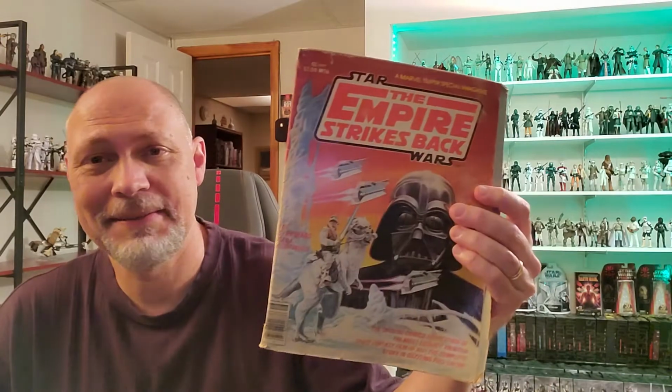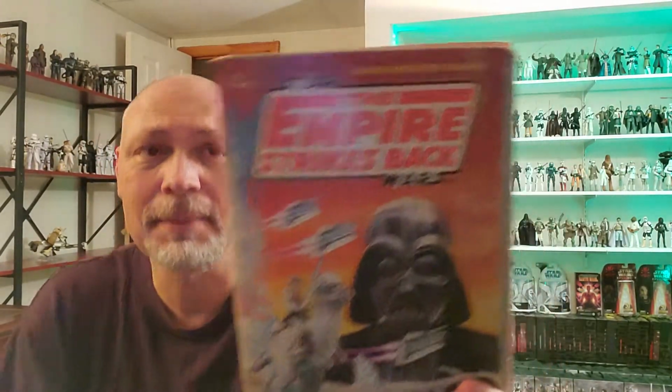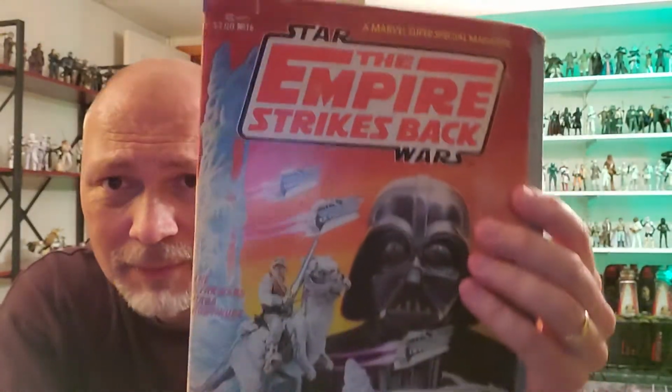So in this video, I've got something a little different. I was going through some old boxes of stuff, and I came across my old Empire Strikes Back comic from 1980. I've had this since I was a young person, but it's in rough shape. The edges are really beat up, but the cover still looks pretty good.